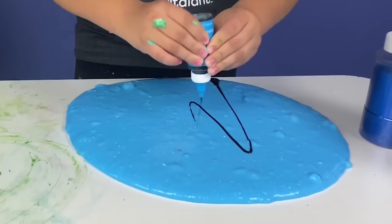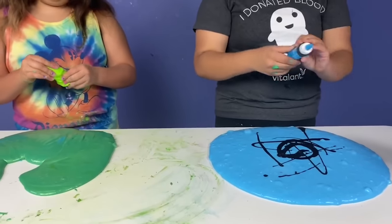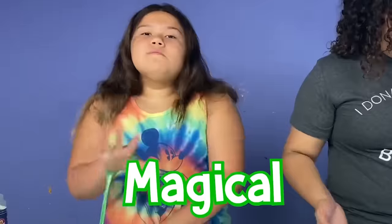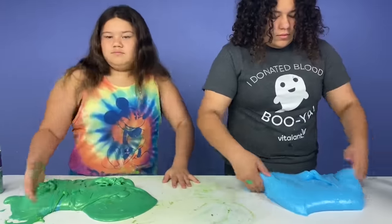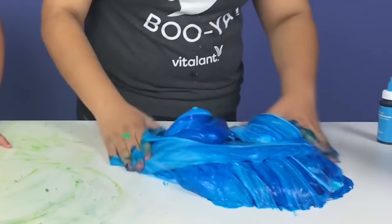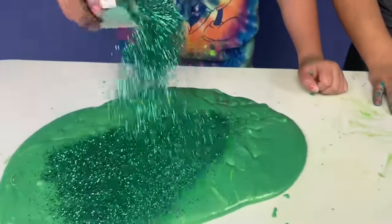Okay, now I'm going to mix in my... It looks really dark, but it's sky blue. Woo. I'm going to mix in my magical clay. I think this was a lot of food coloring. Now this one's going to be magical. Okay, let's mix this up. Look, guys, it kind of matches my glitter, but it's not completely teal. Oh my God, look at this, guys. I'm going to be a Smurf. Glitter time!